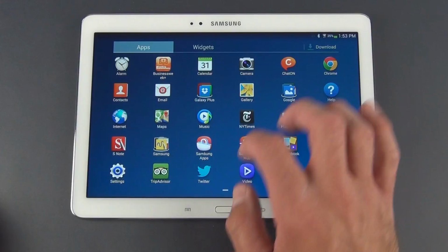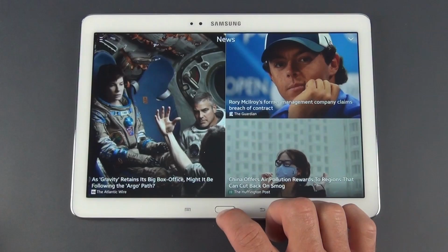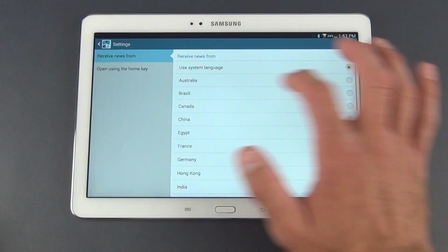Now you can also access My Magazine by swiping up from the bottom of the home screen. So again, go to your home screen, you can see it kind of rolls up there for you. Now if you're like me and prefer that your home button not activate the My Magazine feature, you can go to settings and you can unclick it by going to open using the home key and unselecting that.